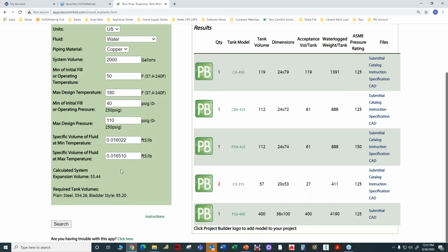If the tank has an acceptance volume that meets the requirement, why the tank volume requirement? The reason for the tank volume is because as the fluid expands, it compresses the air. Let me go over here.